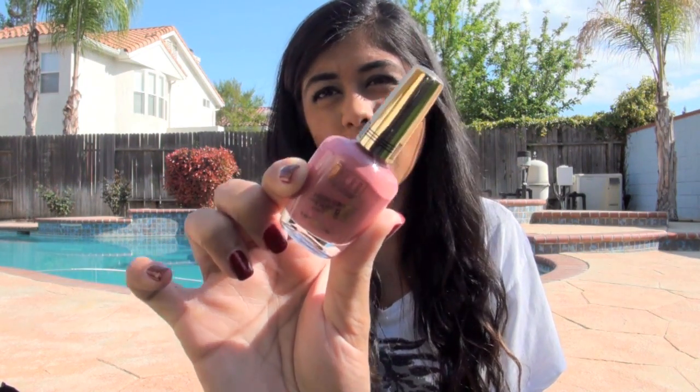Now the last product Milani released are these, the High Speed Fast Dry One Coat Nail Polishes.